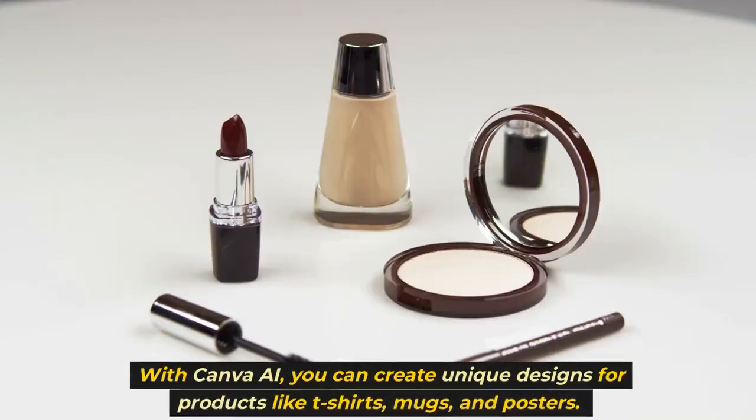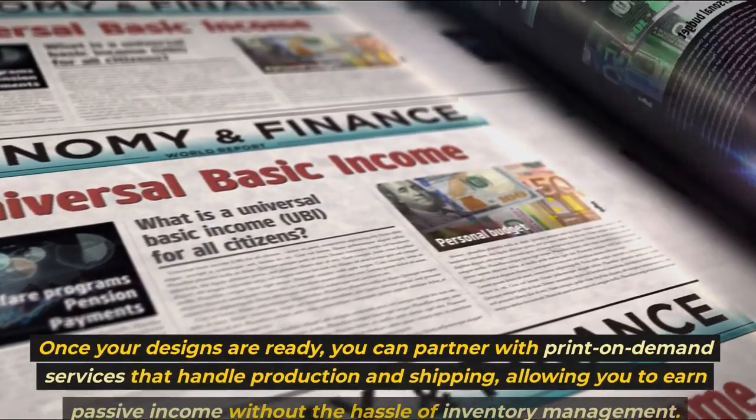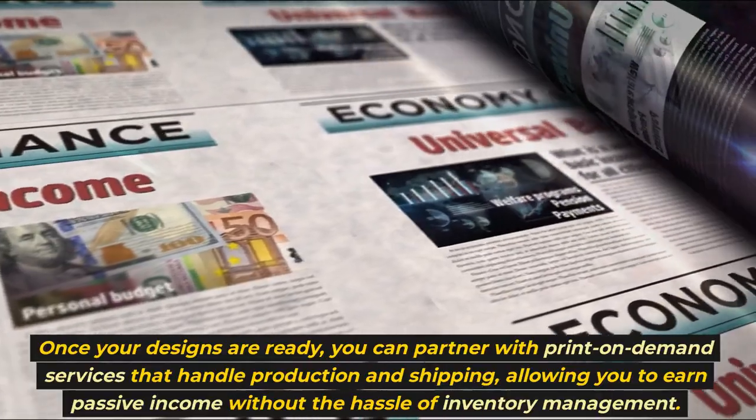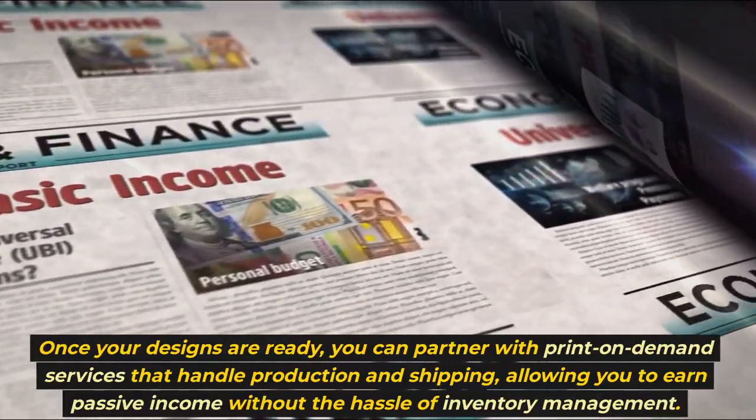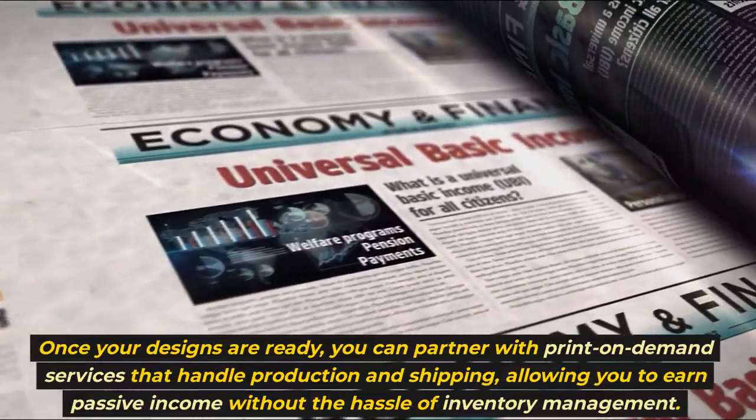Another lucrative option is print on demand. With Canva AI, you can create unique designs for products like t-shirts, mugs, and posters. Once your designs are ready, you can partner with print-on-demand services that handle production and shipping, allowing you to earn passive income without the hassle of inventory management.